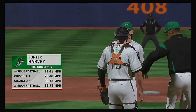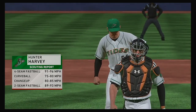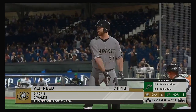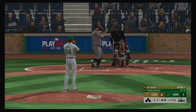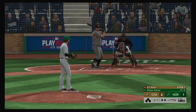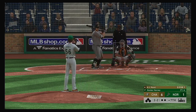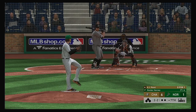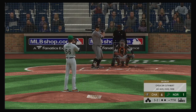Hunter Harvey is on to pitch from the bullpen now to start inning number 7. Number 56, Hunter. So now it'll be the four-hole hitter, A.J. Reed. It was a walk in his last trip. And he fouls this one off. The 2-2 one more time. Ball. Full count.